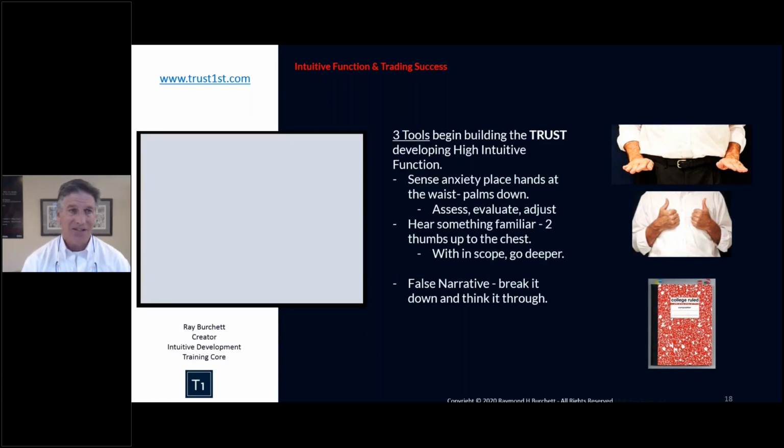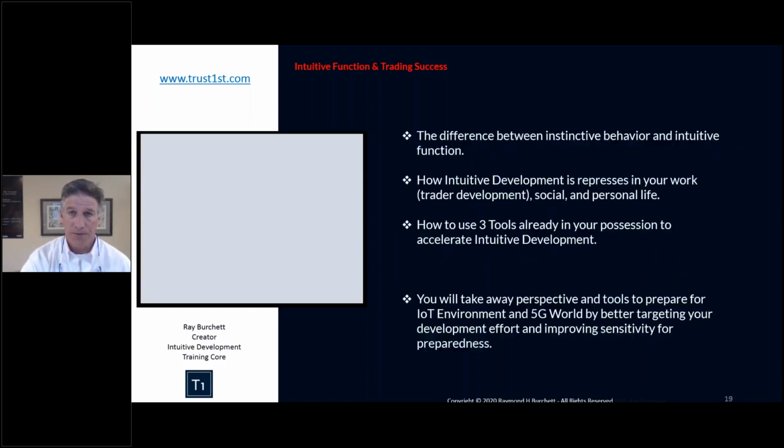And then really get sensitive to those false narratives, the garbage coming out of the media that's designed to disorientate, confuse, overwhelm, setting you up to be deceived, manipulated, and exploited. Great example right now is this garbage about the post office. Okay? And if you put any time into unraveling that garbage, again, look 180 degrees, there's no truth to it. So 3 very powerful tools.